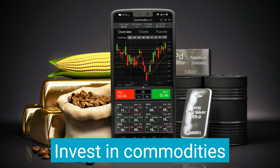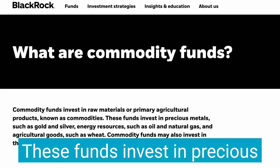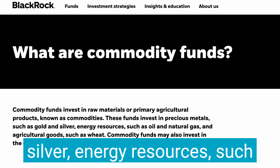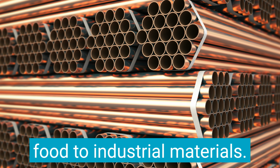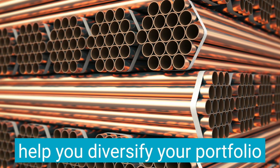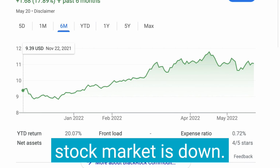Invest in commodities. Investing in commodities can be a great way to increase your wealth during a recession. These funds invest in precious metals, such as gold and silver, energy resources, such as oil and natural gas, and agricultural goods, such as wheat. They are essential for the production of everything from food to industrial materials. Investing in commodities can help you diversify your portfolio and hedge against inflation. The value of commodities tends to rise when the stock market is down.